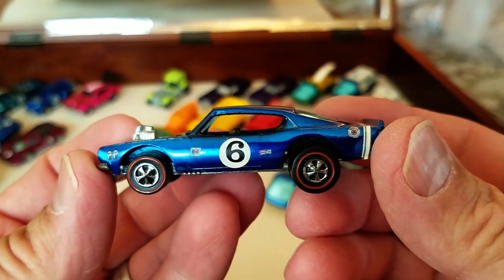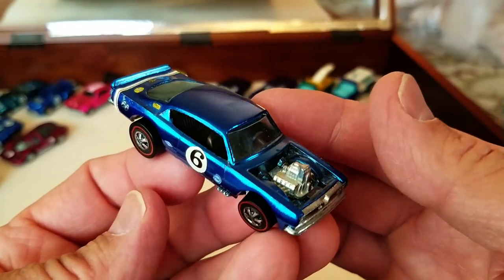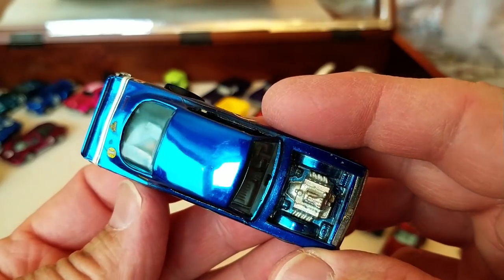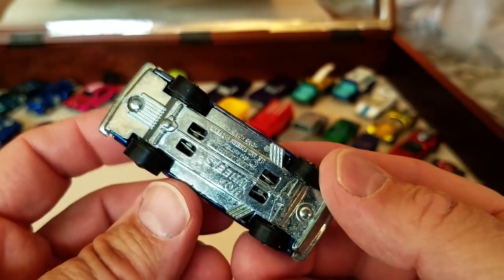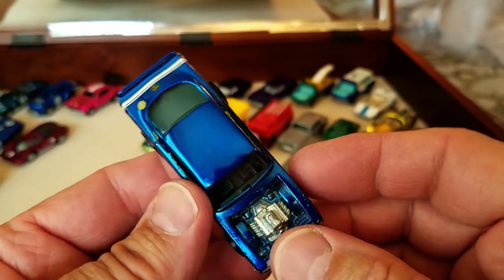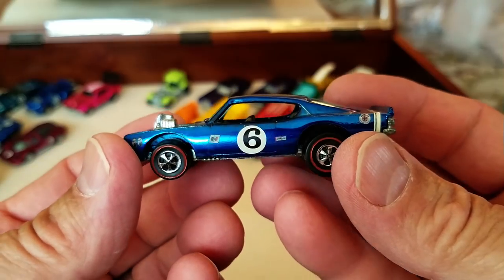Here we got King Cuda. King Cuda Chrome. King Cuda, not Chrome. King Cuda Blue over Chrome. What's that mean? That means that you got your hands on a car that originally was made for the King Cuda promotion with chrome.